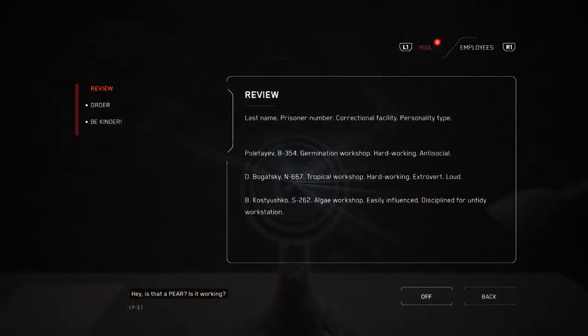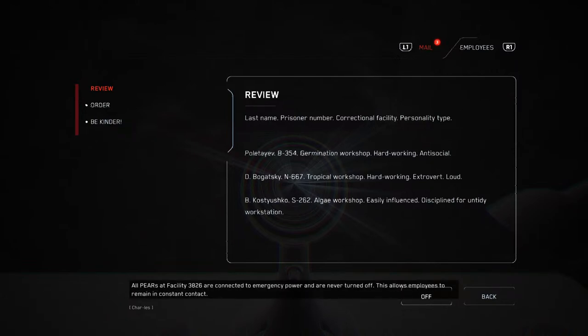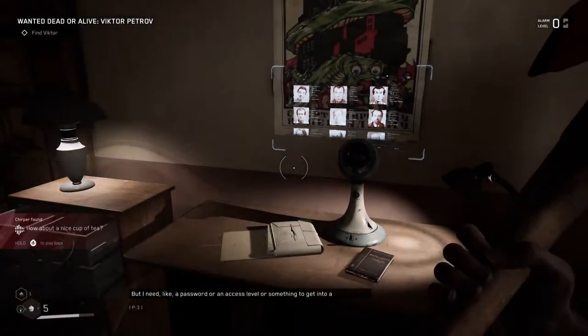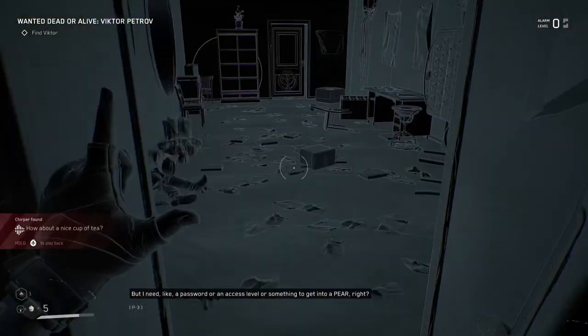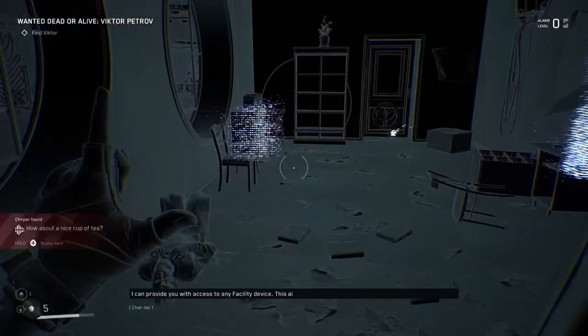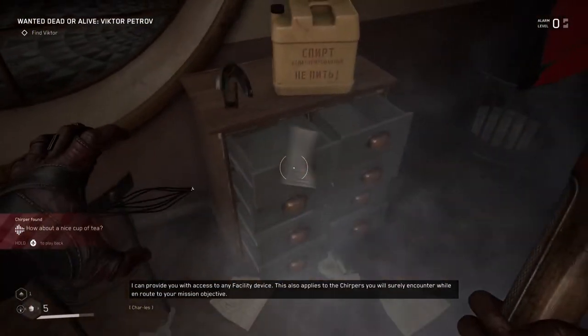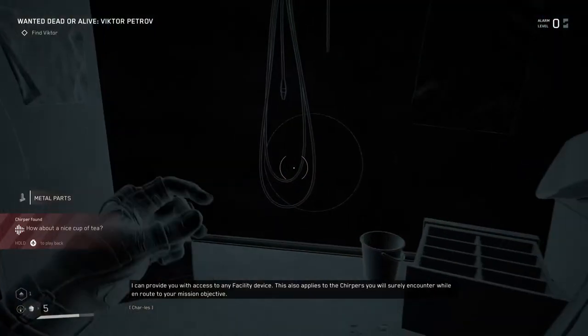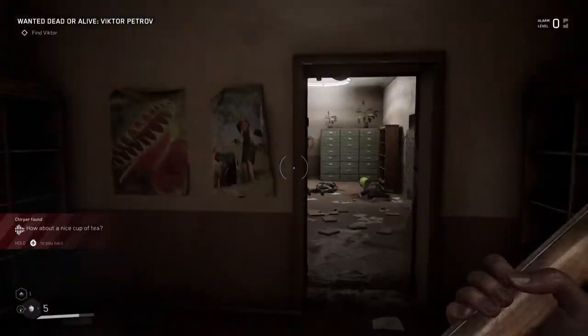Is that a pair? Is it working? All pairs at Facility 3826 are connected to emergency power and are never turned off. This allows employees to remain in constant contact. But I need, like, a password or an access level or something to get into a pair, right? I can provide you with access to any facility device. This also applies to the chirpers you will surely encounter while en route to your mission objective. Got it.